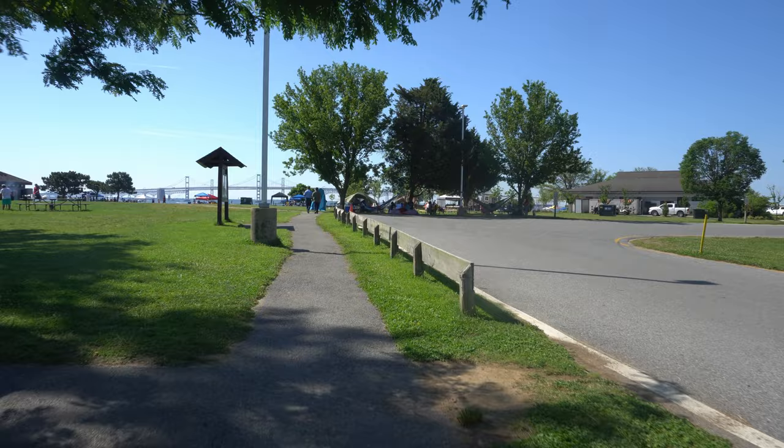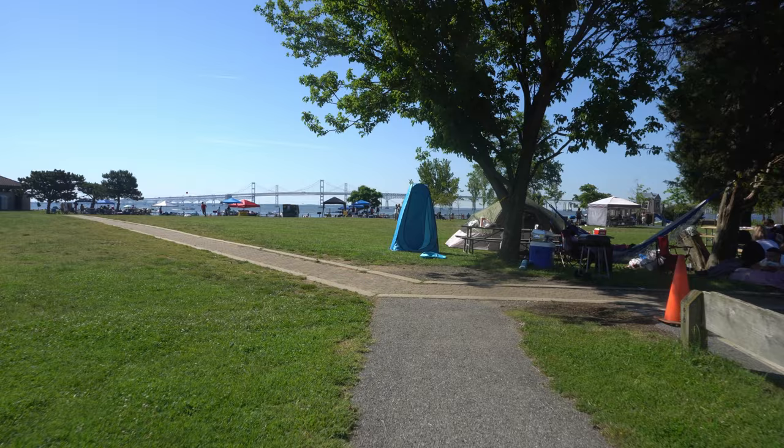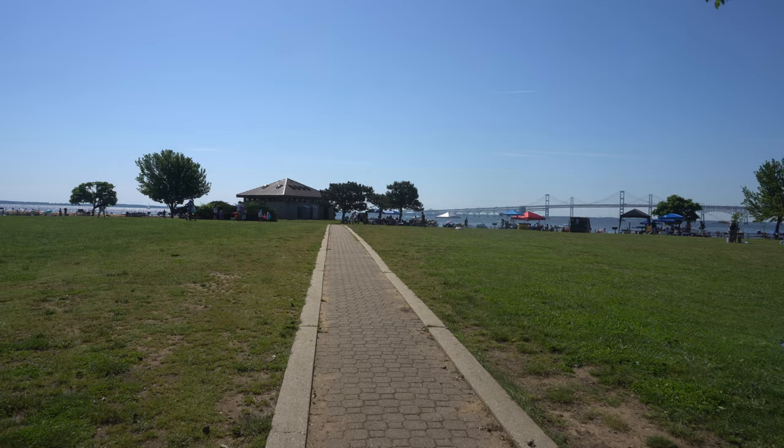The park was first opened on June 25, 1952, and has provided its guests with various activities and services ever since. It's around past 8 in the morning. At around noon, this place will be filled with beachgoers.